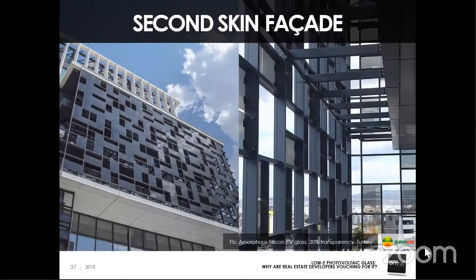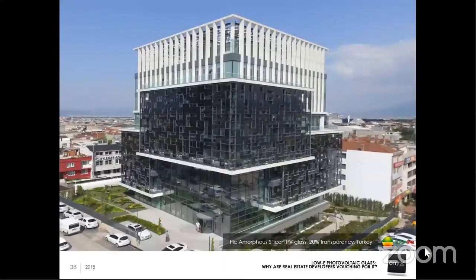So this is another second skin facade with amorphous silicon glass for a project in Turkey. In this case, a 20% visible light transmission glass. If you go to the following slide, you're going to see how beautiful it looks and how it blends with the architecture of the building.